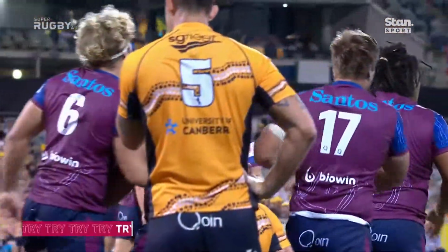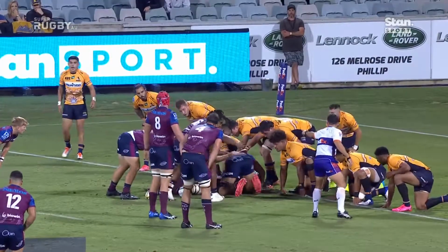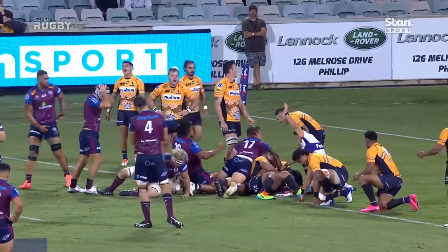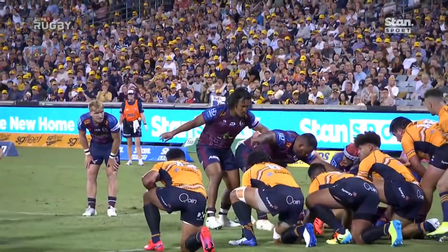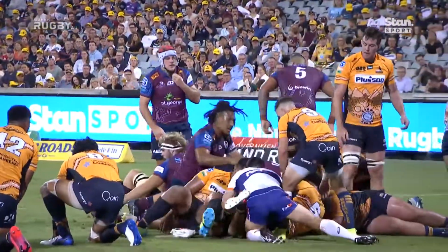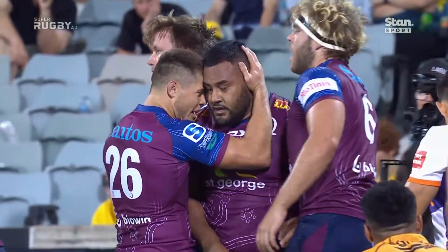Taniela brings Queensland right back into the fight. And he's been the player that's turned this around, Taniela Tupou. 2 tight heads against the Brumbies feed, and then he goes over for a really important try for the Reds to stay in this match. And once he got in that position, if he got his body height low enough, now with referees making defensive teams be disciplined with hands and feet behind the try line, it's almost impossible.